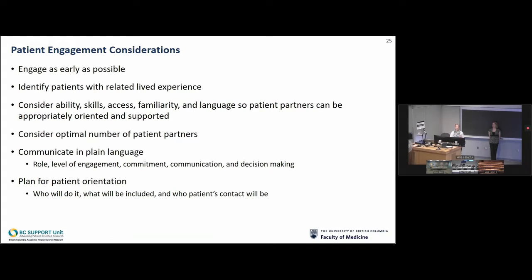All right, so we're going to start with an introduction, some workshop objectives, and some definitions, just to kind of set the scene. So some workshop learning objectives, which you've maybe already seen before.